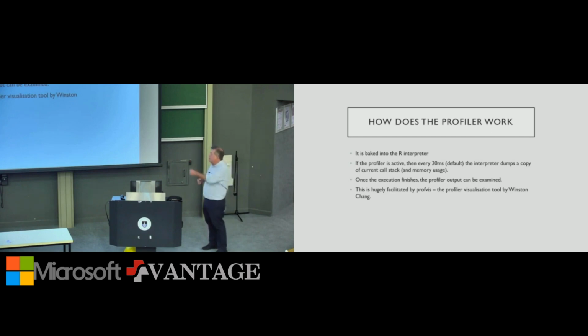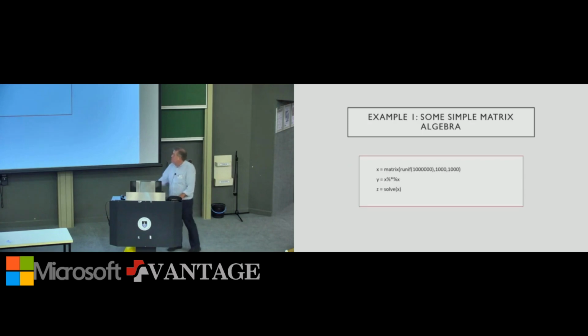And that's a brilliant tool by Winston Chang, who's one of the lead developers at RStudio. And if he was here, he would give a much better talk than me. But if you want to see his talk, it's available. So the first example I want to show you now is using this.